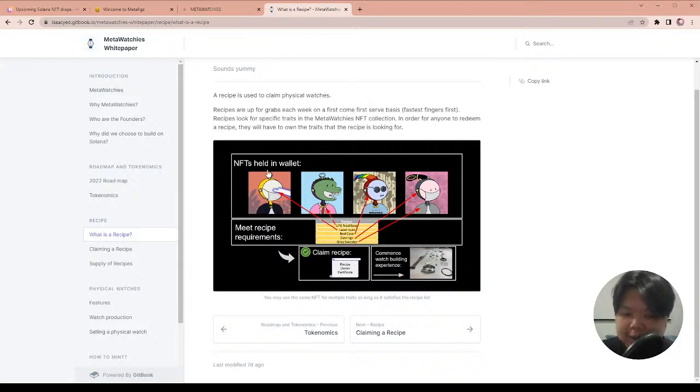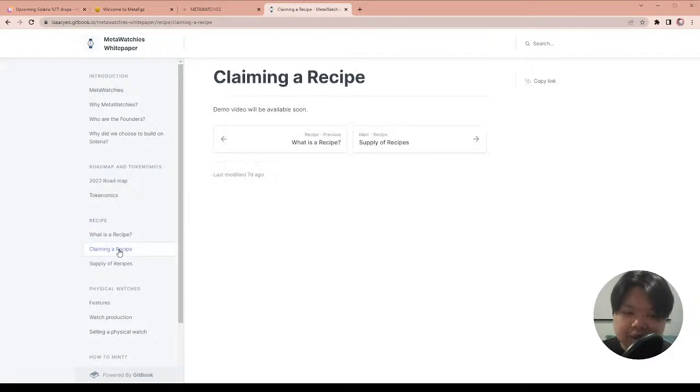You collect NFTs with our trades, and every week we have a recipe with a list of traits. As long as you have them, you could mint this recipe. Once you have the recipe, you claim it, and we can start building the watch for you. We would probably have a call with you, and you could specify the design, the color, or the size of the watch, everything.